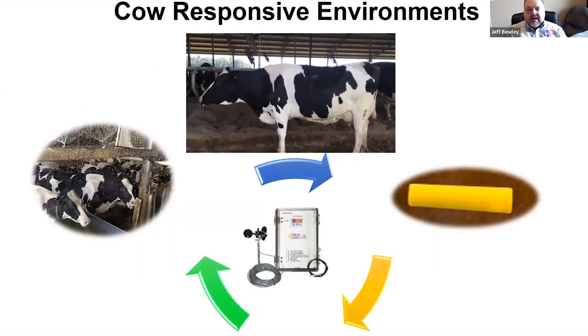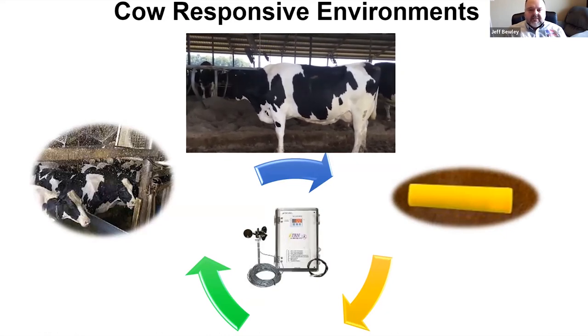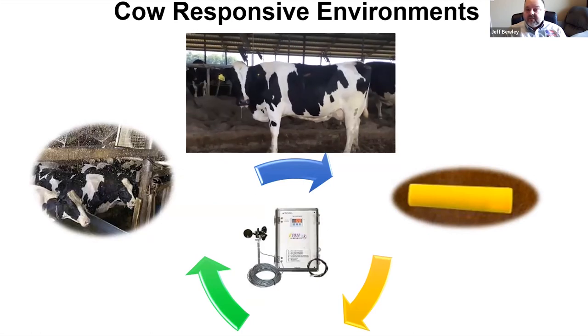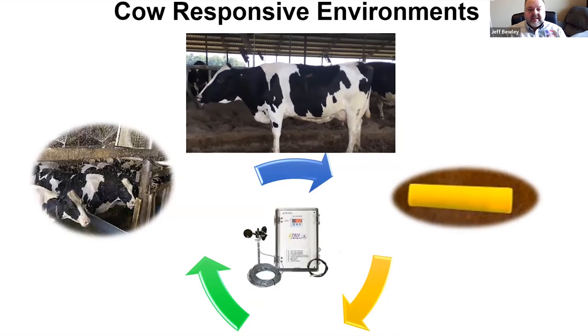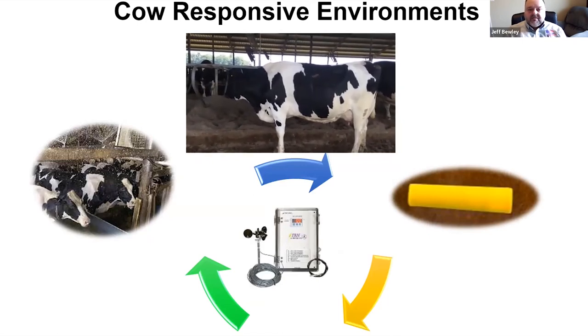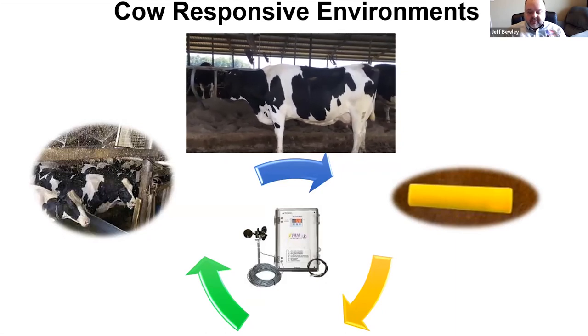We can use these technologies to develop cow-responsive environments. So basically, we listen to the cow, we listen to her being heat-stressed, and we do that through body temperature, lying time, eating time, and we use that information to determine when to turn our fans and soakers on, as opposed to just the current ambient temperature.